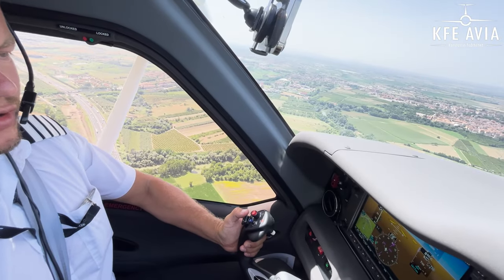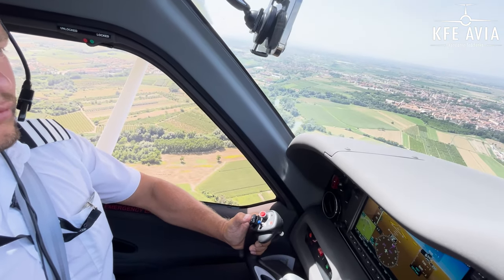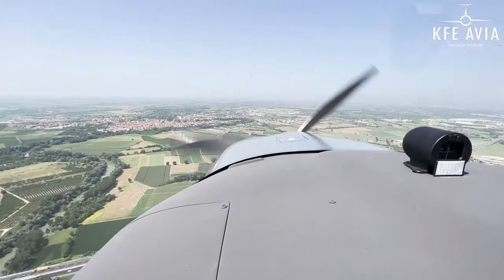Okay, speed is checked, 95 first flaps. Yeah, up to 100 is no problem for takeoff.